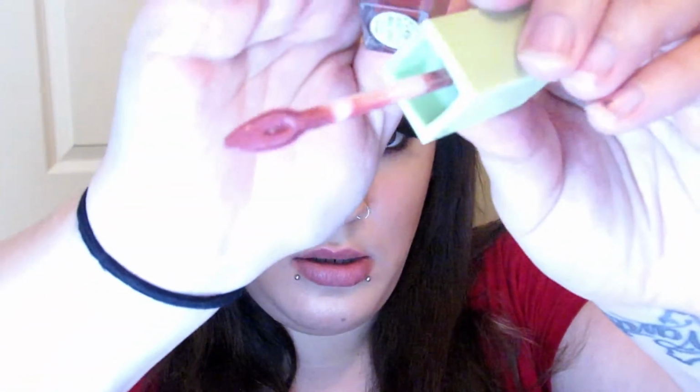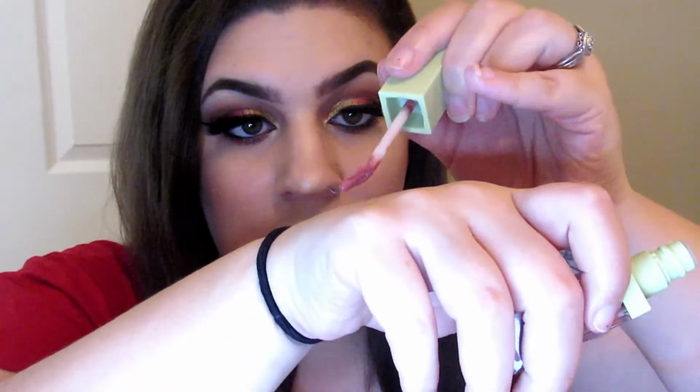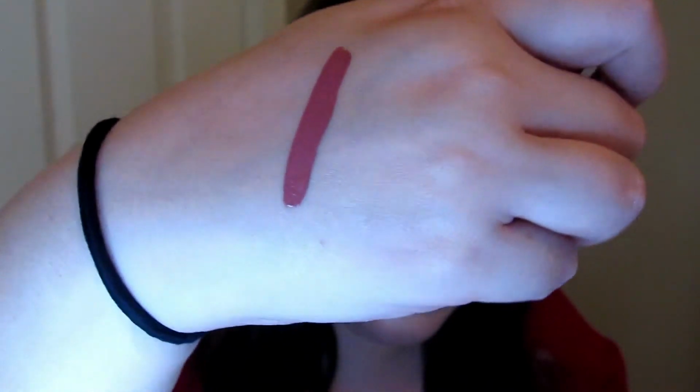Okay, so next up we have Really Rose. And it's kind of like a terracotta nude. Really pretty, which is totally up my alley. Totally my type of colors. Very pretty. A little lighter out of the package than I expected. But, oh my god, that is very pretty. Okay, one swipe on the hand. Nice. I live for it. And I love that I don't have to dip in more than once. This has the perfect amount of product on it.